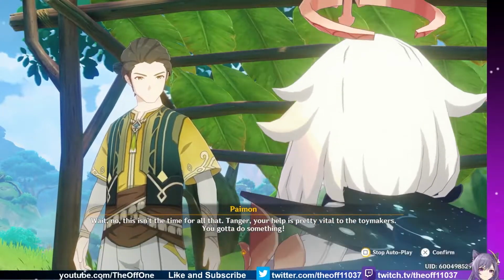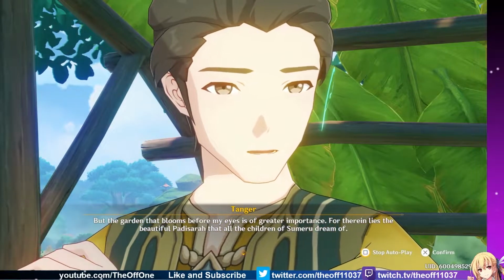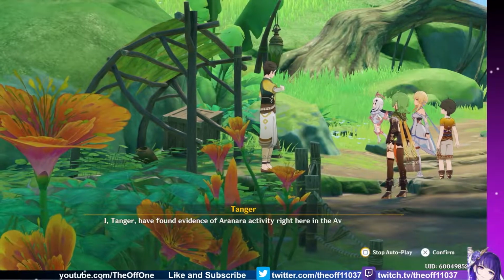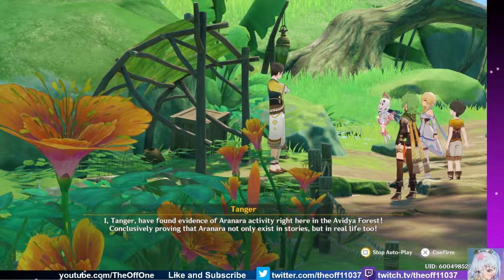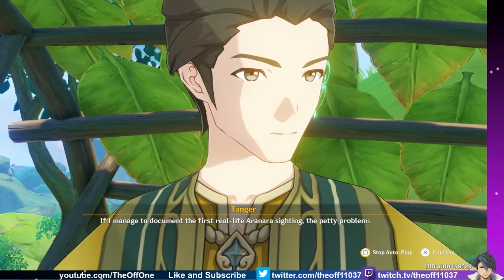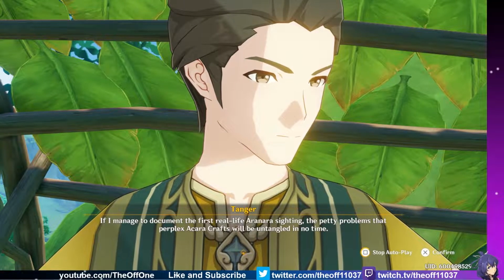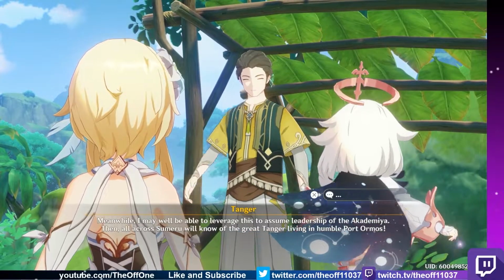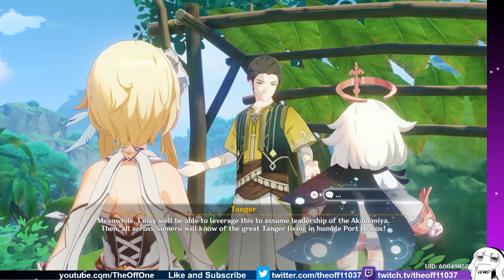You gotta do something! But the garden that blooms before my eyes is of greater importance, for therein lies the beautiful Padisara that all the children of Sumeru dream of. I, Tanjir, have found evidence of Aranara activity right here in the Avidia Forest, conclusively proving that Aranara not only exist in stories, but in real life too. If I manage to document the first real-life Aranara sighting, the petty problems that perplex Akara Crafts will be untangled in no time. Meanwhile, I may well be able to leverage this to assume leadership of the academia. Then all across Sumeru will know of the great Tanjir living in humble Port Ormos.